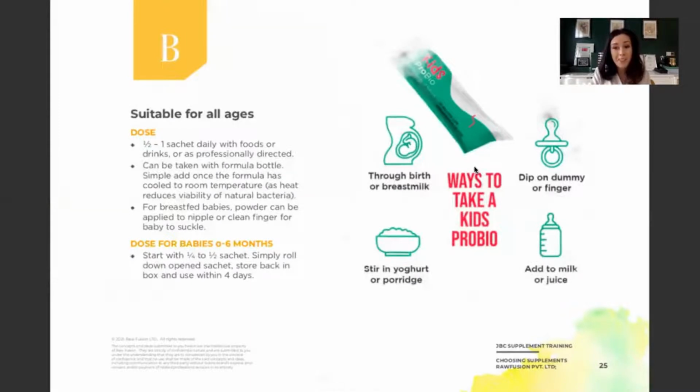As I said, suitable for all ages. These are different ways to take it. If it's a newborn baby and the mom is breastfeeding, you can apply it directly to the nipple. You can also dip it on the dummy. The mom can take a sachet. She may as well be getting the goodness of taking a probiotic too, and transfer that on to baby as well. And then, of course, you can put it in foods and drinks for older kids too.